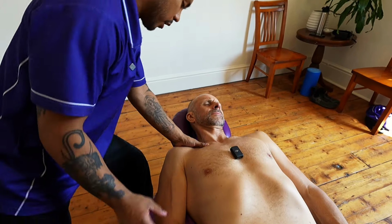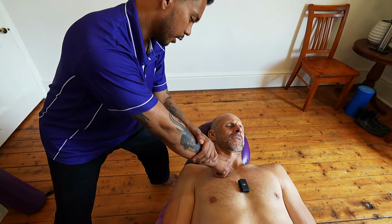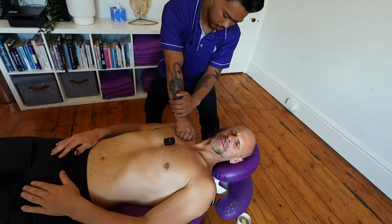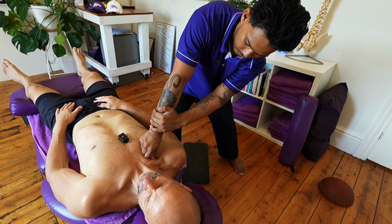Yeah, this spot can be quite a money spot in through here, so I might get right underneath the clavicle. It's therapeutic. Yeah. It's really good.